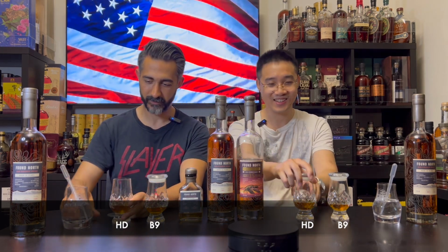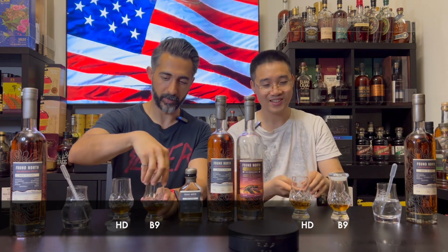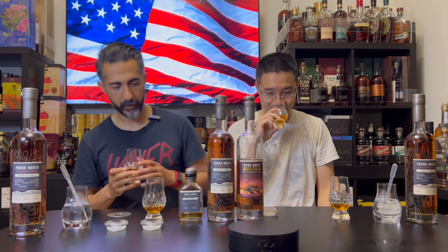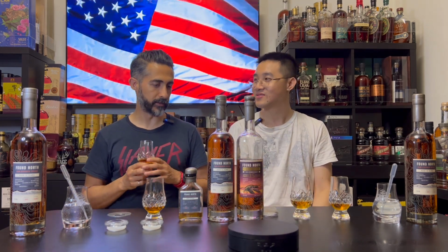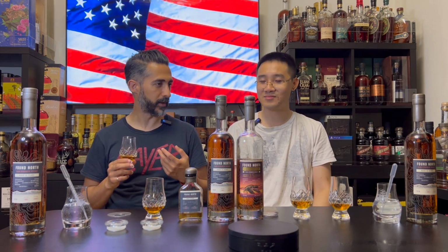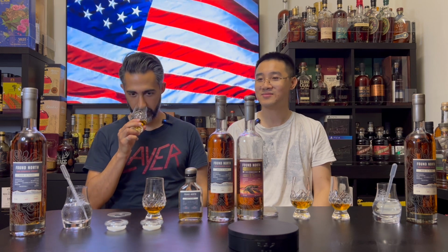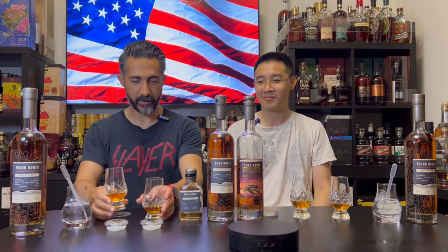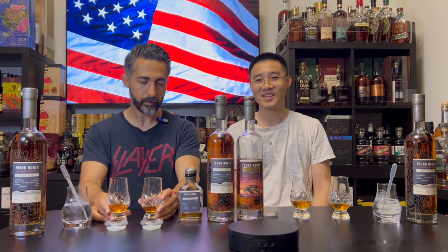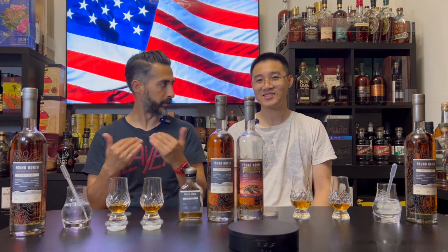Let's do it. Let the flight commence. All right. So let's start by the right one first. Okay. I want to open them so they can air a little bit. So what I get always on these Found North releases is just this really candied caramel note that I enjoy a lot. And it's definitely there on both of these releases. So in many ways, there's like that common DNA thread there.